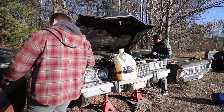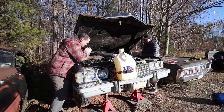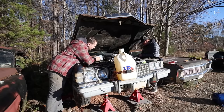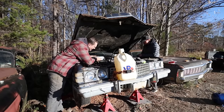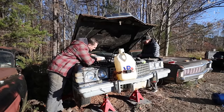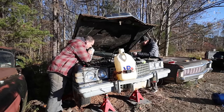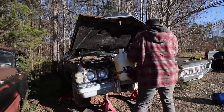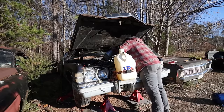I won't use too much then. We're just going to put a little bit on these belts. We're out of PB Blaster, but this will be the next best thing, just to make them slick a little bit. This other belt right here is the one that's coming apart. Let me see if I can reach it. I don't know if I can with the oil, but I'll try.